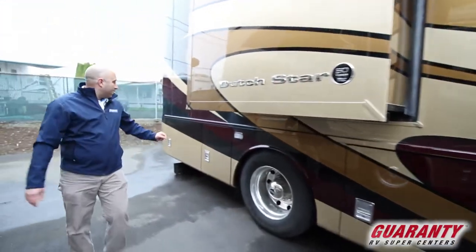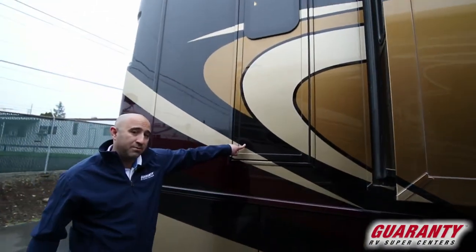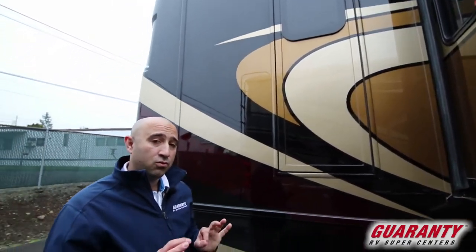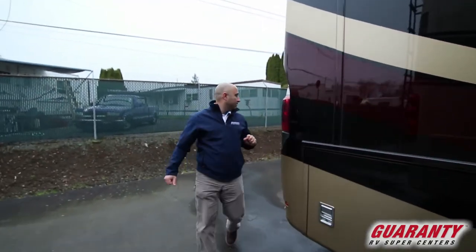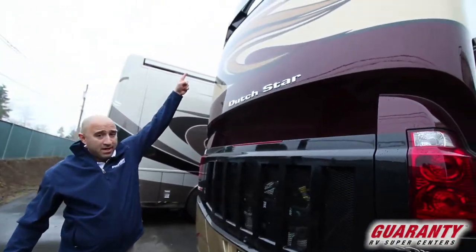As we work our way around the back of the coach, you can get a better idea of that door I was describing in the bathroom. This is the exterior, and as you can see, it is a proper door. Great way for escape. Rear view camera, as you would expect.